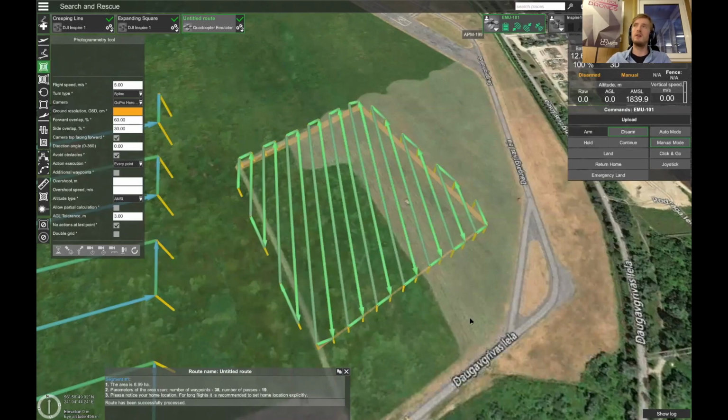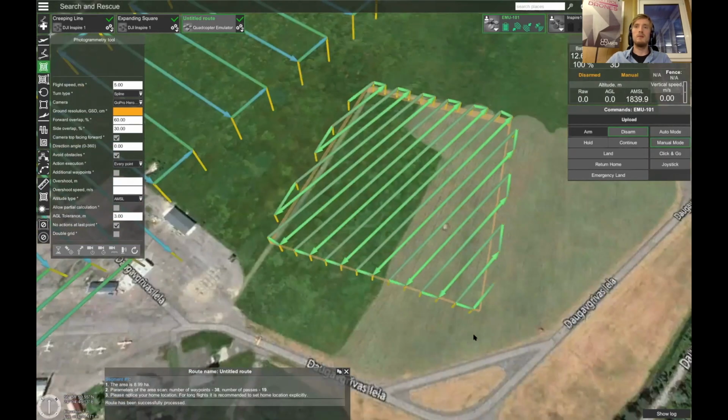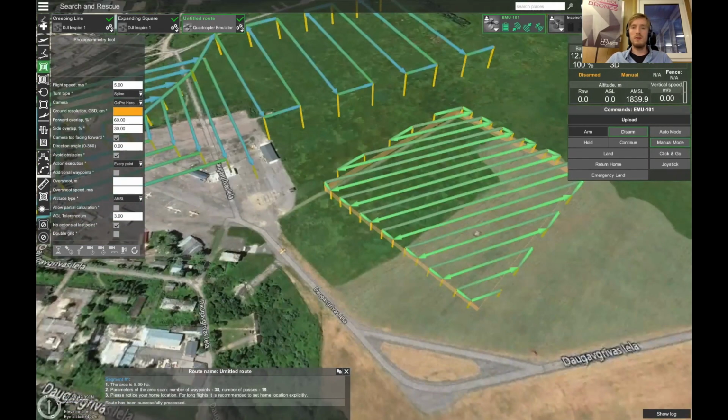I mean, sure, image processing takes some time depending on what processor you have and how capable your computer is. But if you have a fast enough laptop, it can take minutes, not hours. Yeah, that's a great feature to have. All right, now maybe let's see if we have some questions.